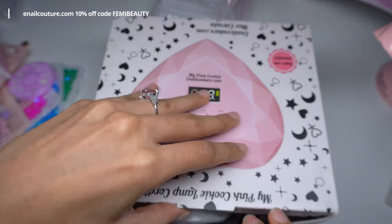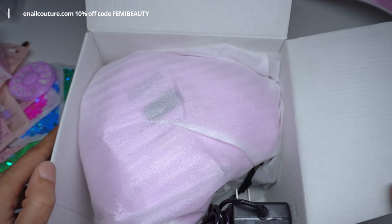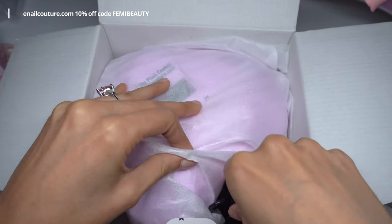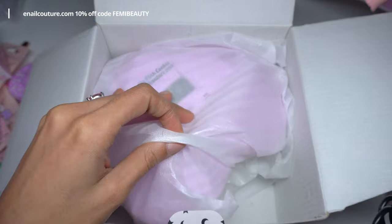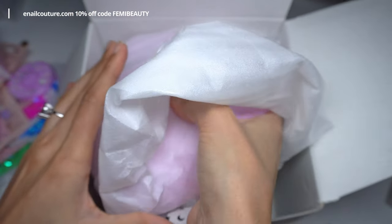I actually feel like I have this already. I know I have the corded one. I don't know if I have the cordless one. I might have given it away one time. But let's look at this again anyways.